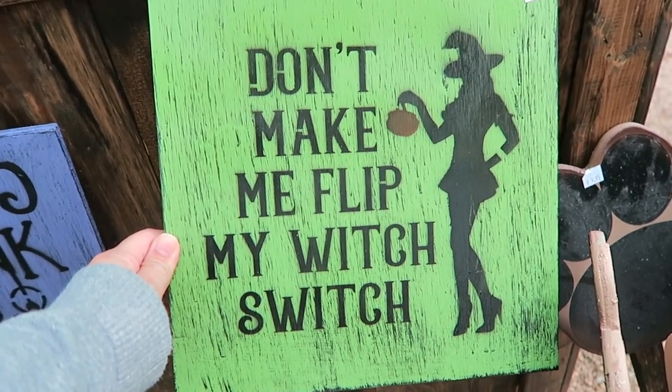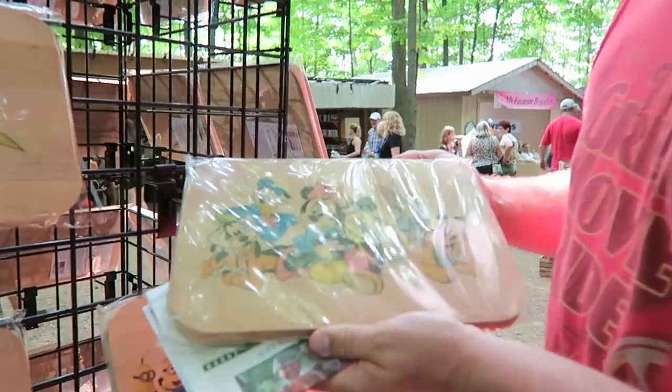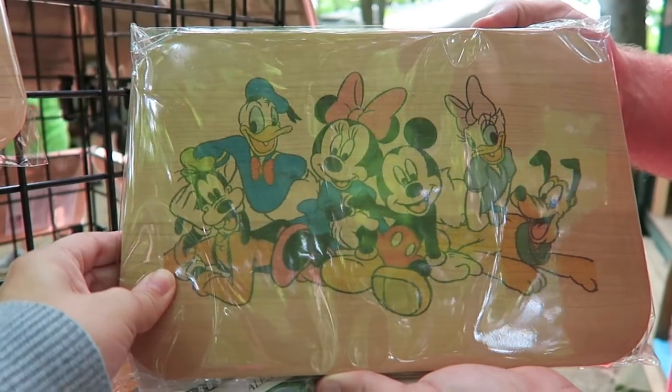Don't make me flip my witch switch. Checking out the handmade cutting board. Handmade cutting board, and it is Disney. How awesome.